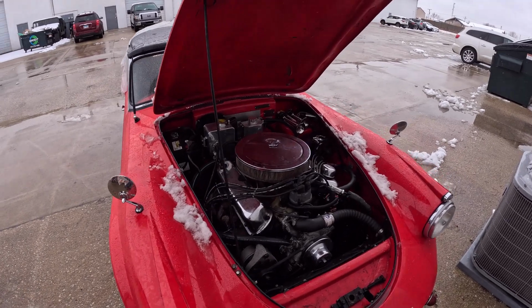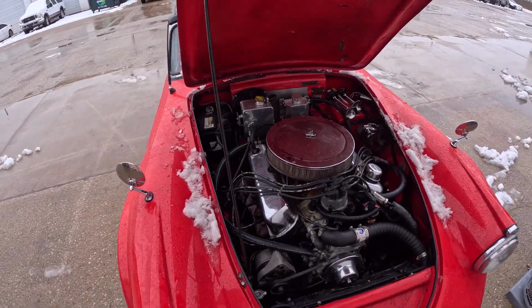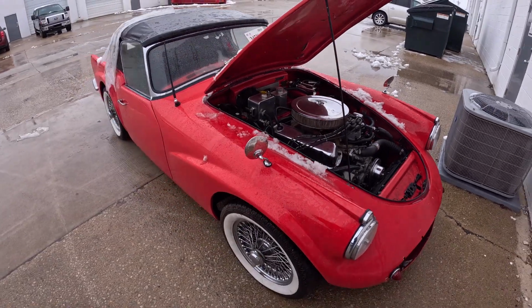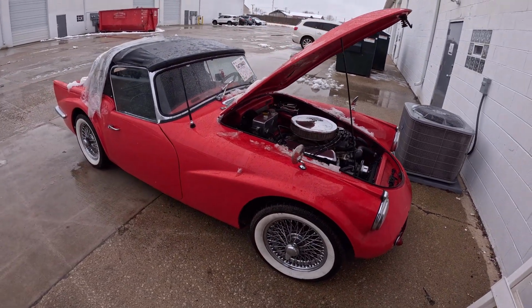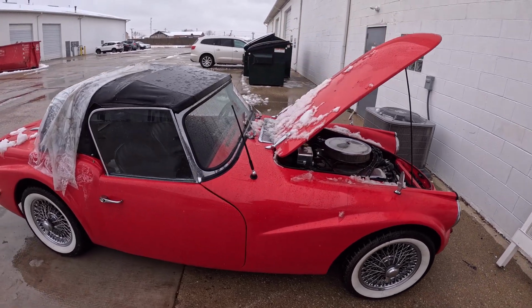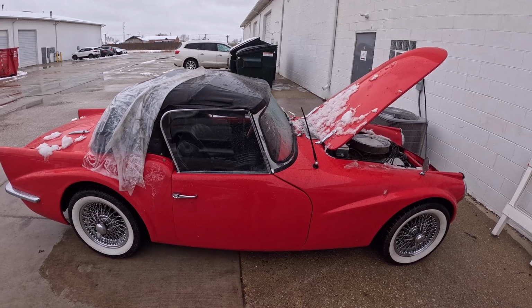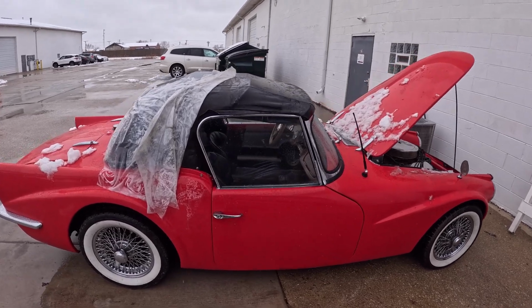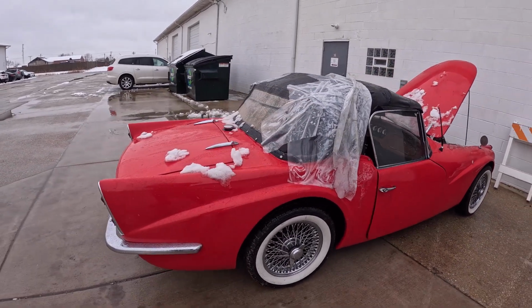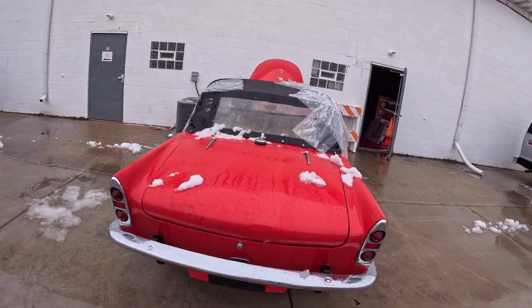This is a 1960 Daimler SP250 Roadster, also known as the Daimler Dart. I never even knew these existed until I saw it for sale. And well, now I own one. It's not a bad looking car, really.